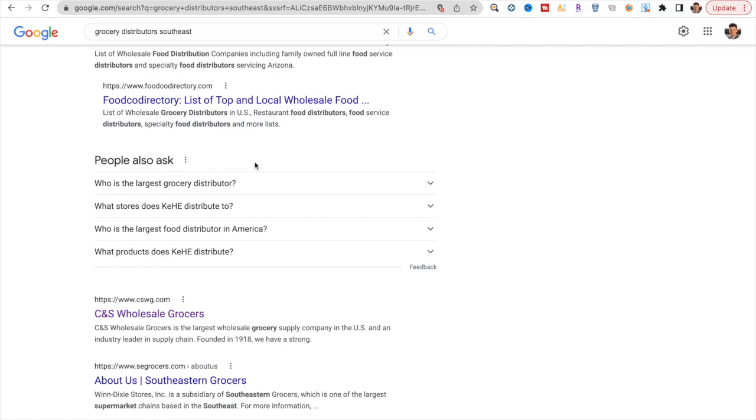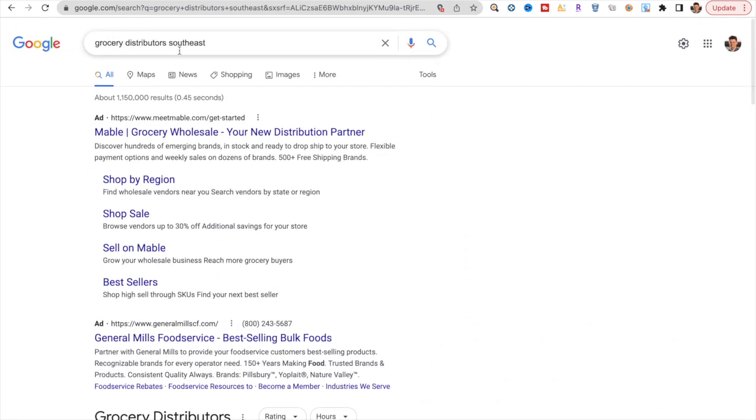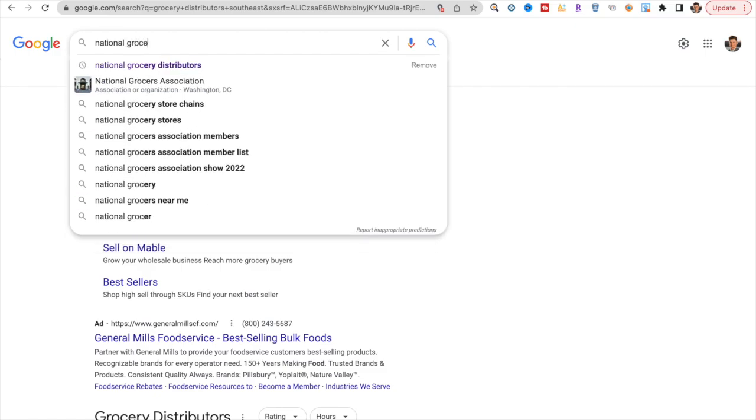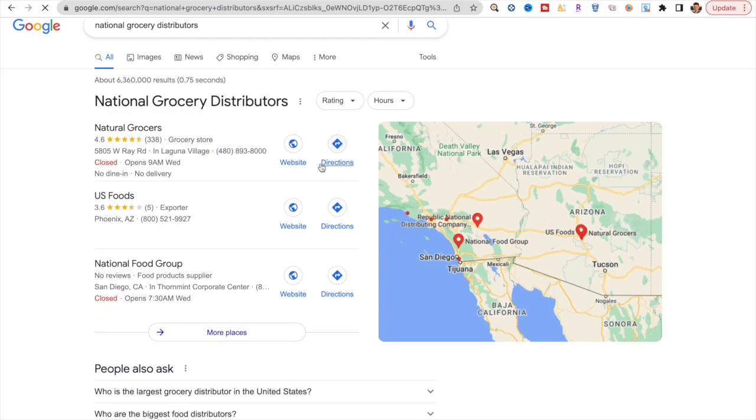A lot of times, sometimes you can find a supplier in your area where you can go and pick up the product so you can save on some shipping. Some suppliers offer free shipping. And then after you go through searching through the regions, then you could just search national grocery distributors. And then you can start finding the big boys.